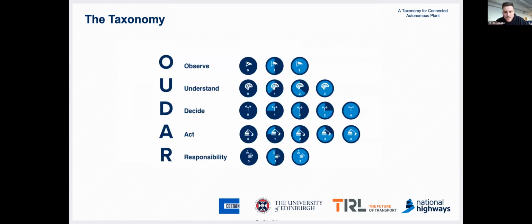So this graphic describes each stage of the taxonomy that we've created. We don't have time to go into detail of all of them. We'll go into one of them in a minute, but observe broadly describes how automated the system is at acquiring data from its environment. Understand describes how automated the system is at processing data to determine its environment based on its observations. And then decide describes how automated the system is at deciding what action to take based on its environment. And then act is how automated the system is at carrying out an action based on a decision. And then responsibility again describes who or what is ultimately responsible for the continued safe operation of the machine.